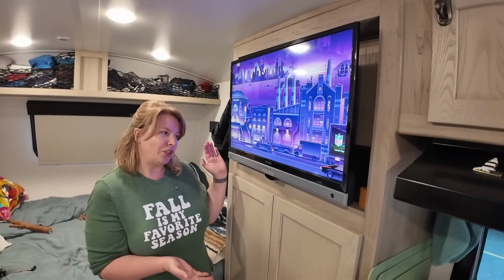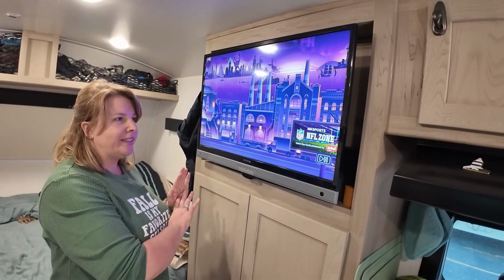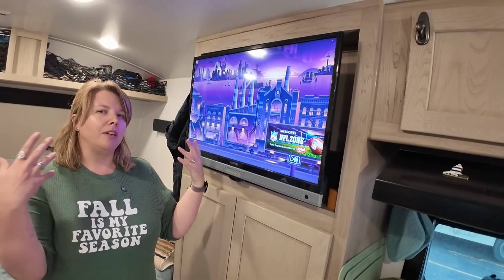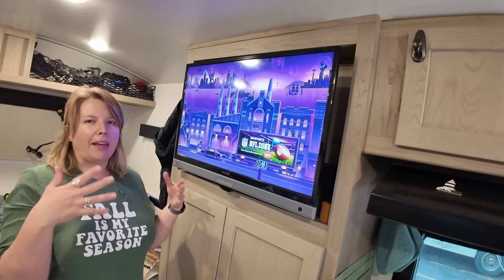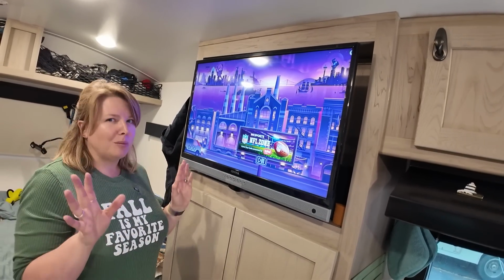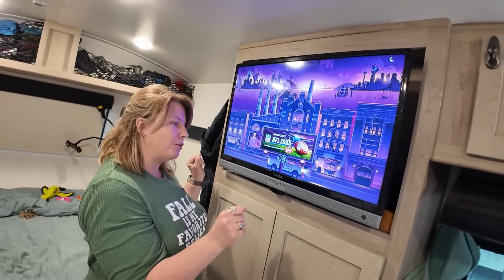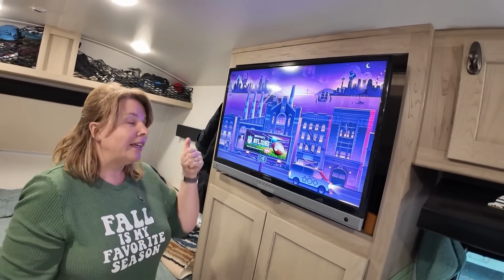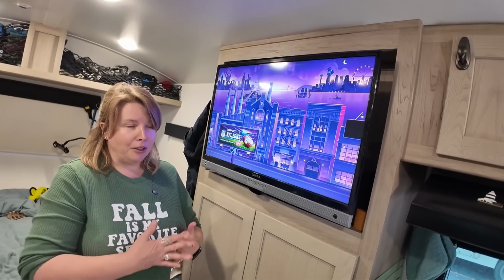Moving up to the entertainment center, we're kind of excited about this. It has it so that you can connect your phone and play your music over the speakers, and it has some extra surround sound stuff. We thought it was going to be great. And it's a big TV for an RV, and it's 12 volt. However, it does not have a sleep timer, which in our house is something valued.